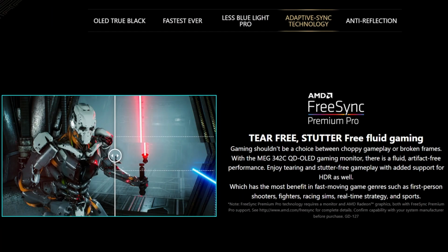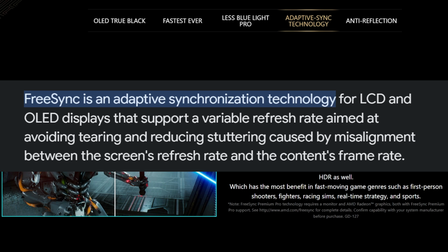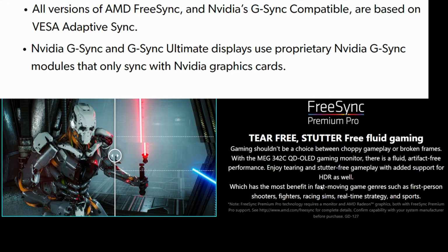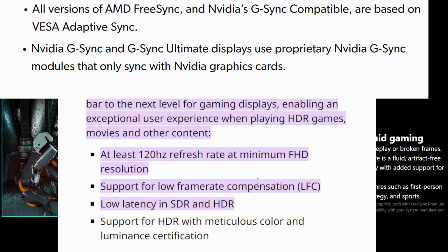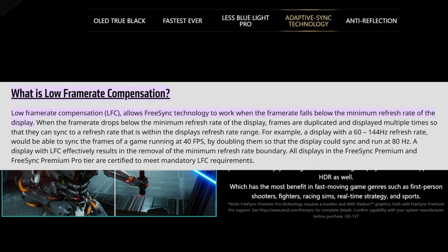It is AMD FreeSync Premium Pro in the monitor. Adaptive Sync is FreeSync. It's AMD's branding, so we have that. And we have low frame rate compensation using FreeSync Premium Pro. That allows doubling of the frame rate when it's below 48 Hertz to stay within that tear-free window.